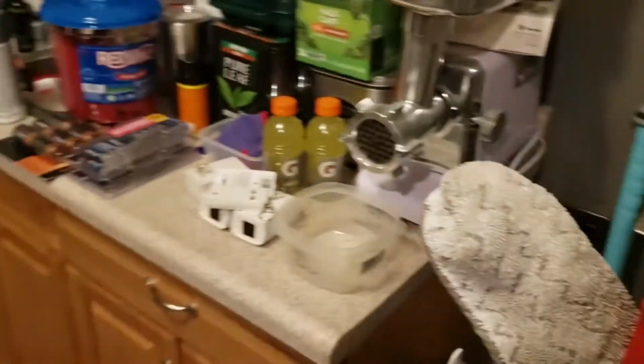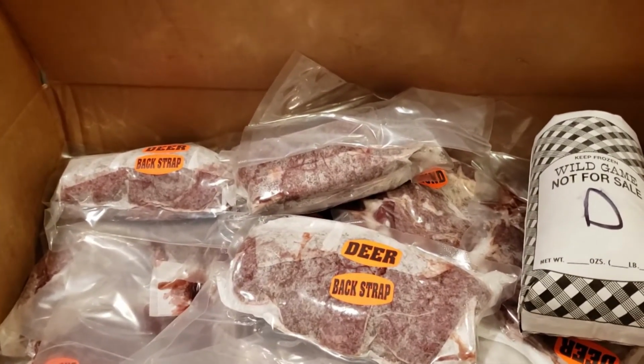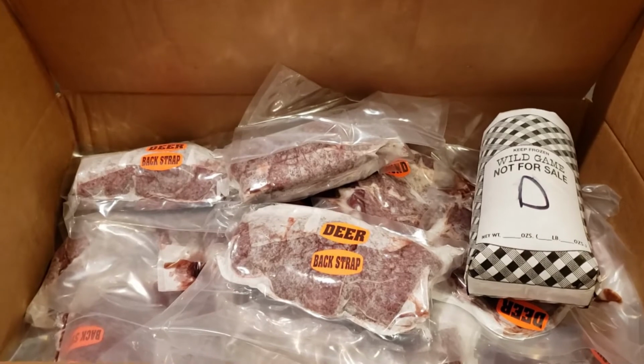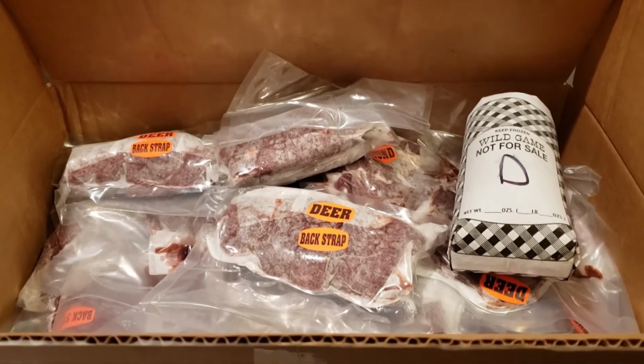You know, I show you the hunt and the trip. And this is the result. This is what you want to see. All the effort, expense, comes down to a box of meat to feed the family. Pure, perfect protein. Can't beat it. That's what it's all about.